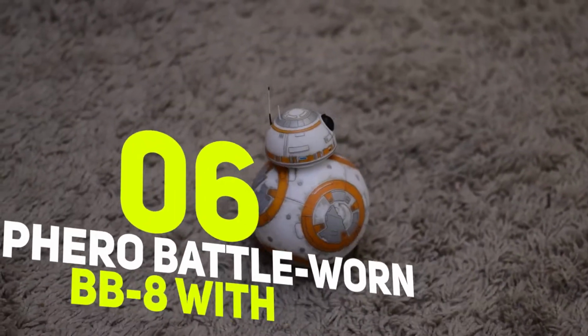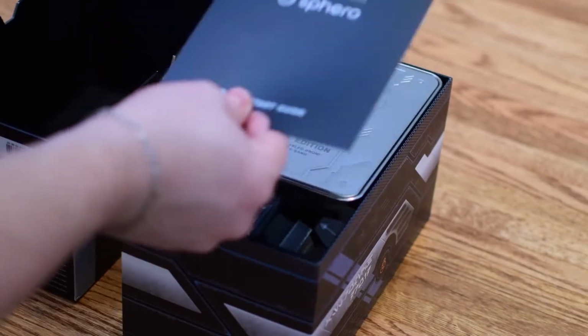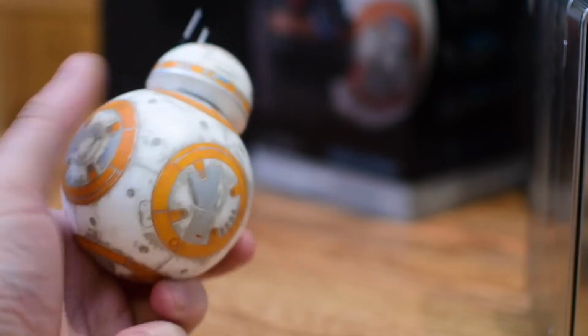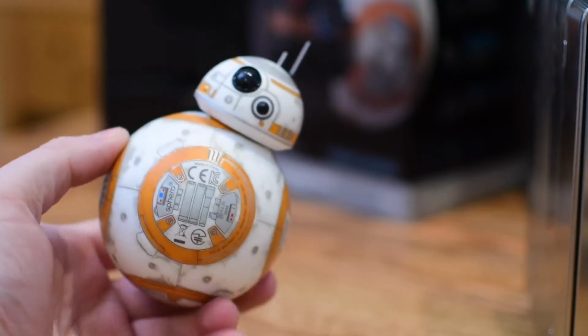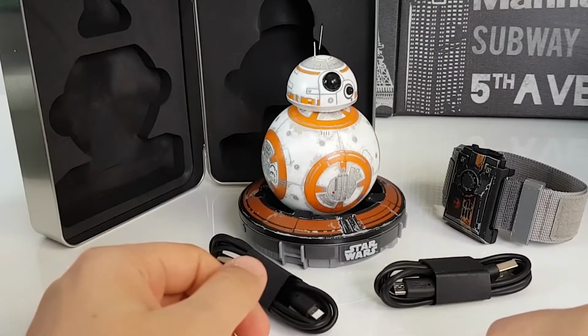6. Sphero BB-8 with Force Band. Okay, you know we had to get a Star Wars gift in the lineup. BB-8 is the new R2-D2, and I think it's safe to say that basically everyone who's a Star Wars fan is in love with him. This was the hot gift last year, but a souped-up edition adds new tricks. Kids can now control BB-8 with the Force.